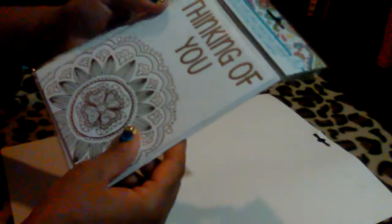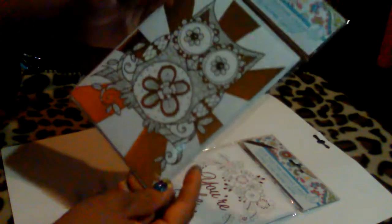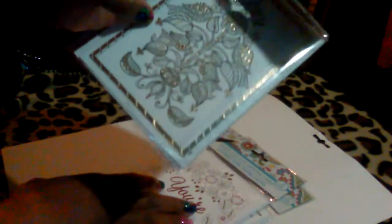I picked up these color your own greeting cards. You get two cards in a package. So I picked up this one that says thinking of you. This one says you're the best. And then this one has the owl. On the back of that one, that's what this one looks like. And on the back of thinking of you is that print.